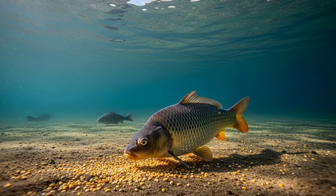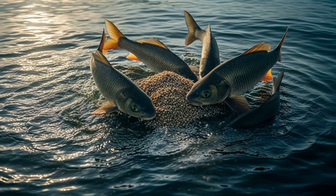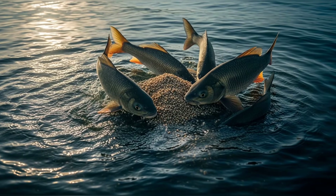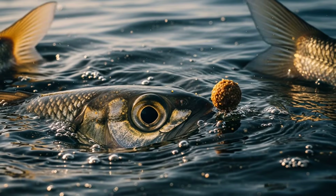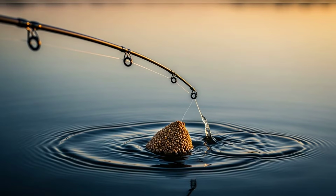The lack of competition for food. Think of it as the flip side of the coin. If you dump too much bait and spread it thin over a huge area, the fish have no reason to fight for it. They'll just cruise around, picking up a stray grain here and there.